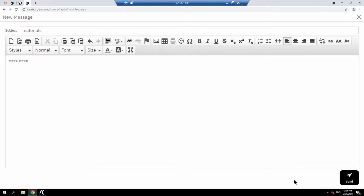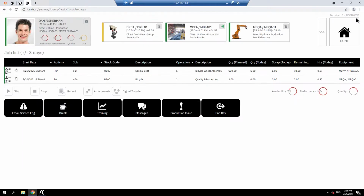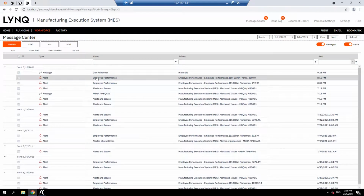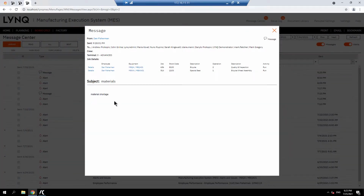Now that that message has been created, it's going to be sent to the employee supervisor, who will see the message pop up on the message center. So let's take a look at that message. And here it is in the message center, Dan Fisherman. The supervisor can then respond accordingly, either sending a new message back or deleting this message.